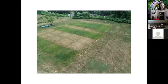And there is one of the final pictures. Again, this was from 2018, and still we're not seeing those responses in those dry down plots where we turned the irrigation off. So the compost was not able to keep us out of a dormancy phase during extreme drought, but it certainly did improve the quality and overall improve the soil in that site.